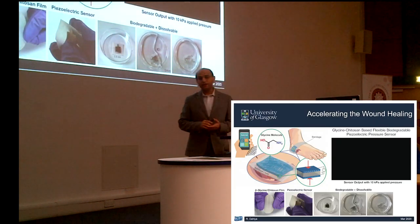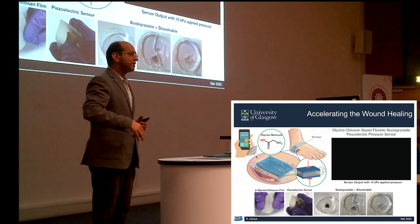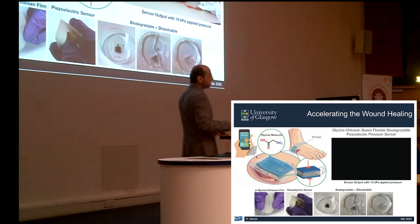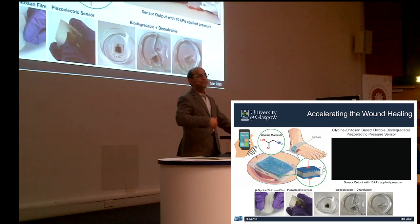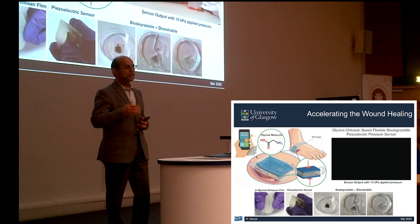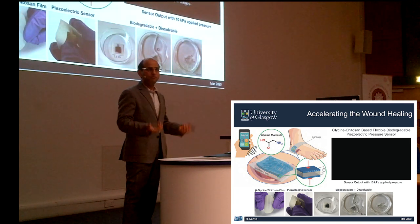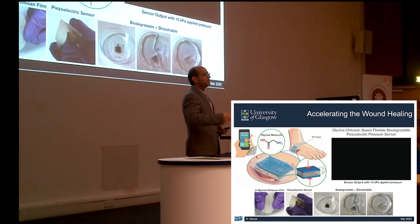Not only this, some of these materials that we have developed for artificial skin, we are using them to accelerate wound healing. Now, wound healing is a problem, especially with age, because the healing process slows down. If we can use some materials which accelerate the healing, then that will be a direct impact on the quality of life. So one example, we have recently published this paper, is based on glycine. Glycine is an amino acid, it's naturally in our body, it's biocompatible. And we noted that glycine is piezoelectric. So you press it, it generates charge.